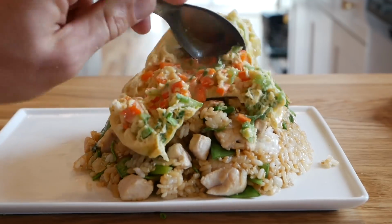Fun, interesting fact, I learned that typically this dish, instead of soy sauce and the rice, they use ketchup, which is kind of odd. You wouldn't expect that, but I thought that was fascinating.